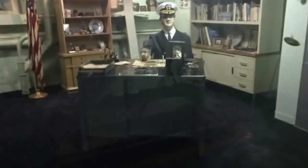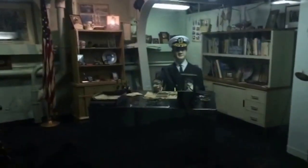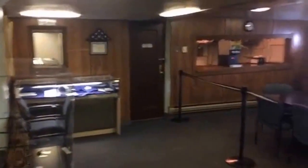The bathrooms are bigger. The beds are bigger. Look, they have a barber shop too. Crazy. See, look, they have the bigger beds now. And there's the captain's office. Got a nice office, man. The officer's stateroom. Check out how nice it is in here.